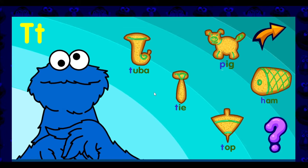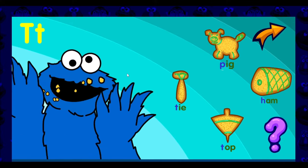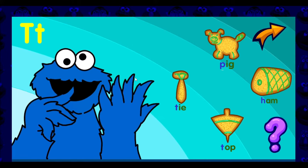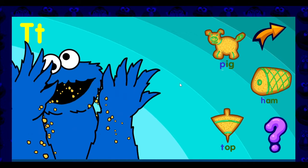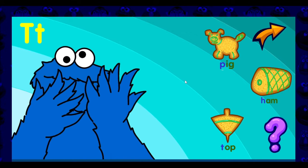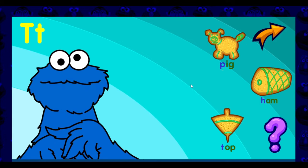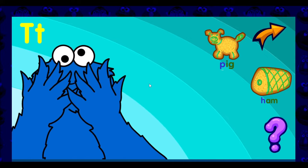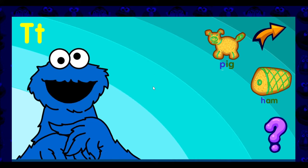Me can only eat things that start with the letter T. Tuba. Tie. Pig. Me want to, but me no can eat that cookie. Top. You good at cookie game. We play again.